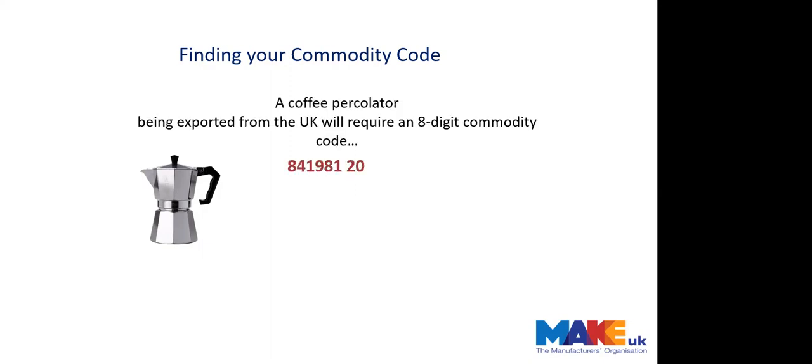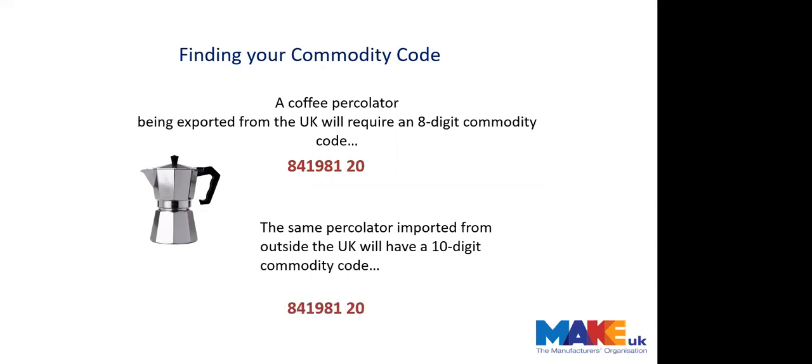Just a quick example here. I mentioned that it's either an 8 or 10 digit code for commodity codes, and there is a difference between an export declaration and an import declaration. If you're exporting this coffee percolator from the UK, you only need an 8-digit commodity code for an export, in this case 84198120. The same percolator being imported from outside the UK has a 10-digit commodity code, so you need 10 digits for an import, and only 8 digits for an export. In this case, it's the same 8 digits as the export, with an additional 2 digits at the end, which may vary depending on the type of product, but the tariff itself will give you the options as to which type of percolator you might be required to fit into. So commodity code: 8 digits for exports, 10 digits for imports.